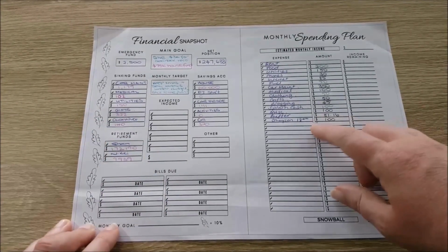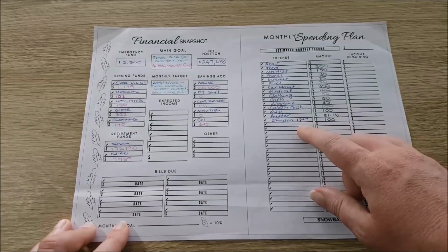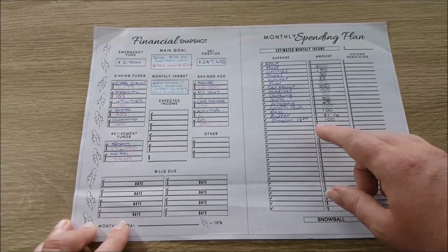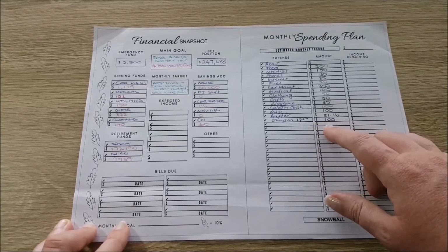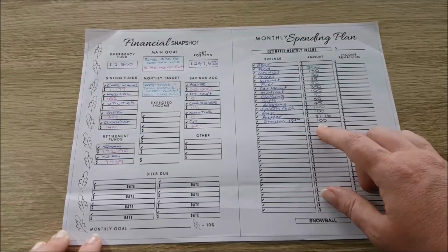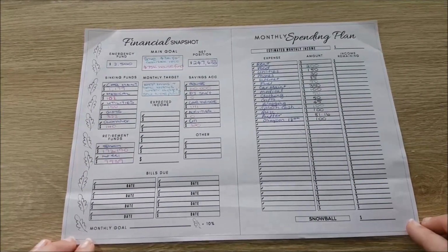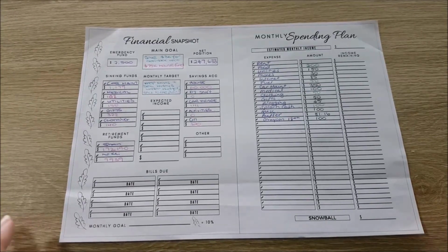The other big thing that is happening out of this month is that we do have Grayson's 18th happening at the very end of the year. So I'm going to put an extra $100 into our gifts sinking fund just so that we have a little bit extra cash to spend for Grayson's 18th.